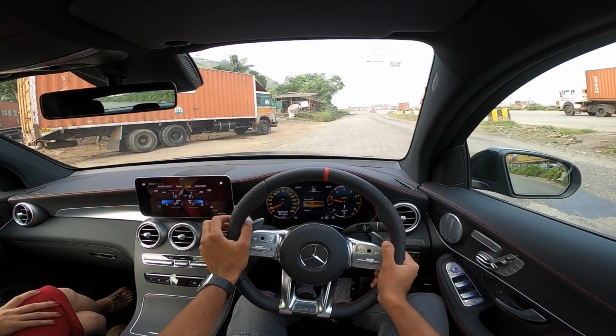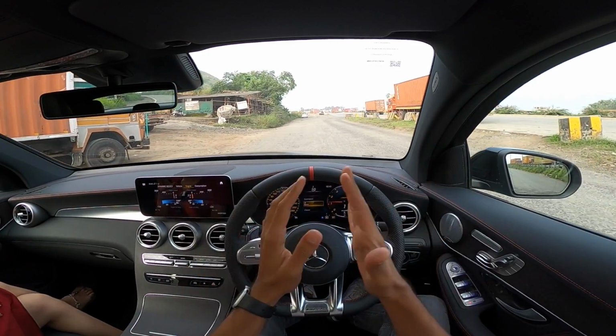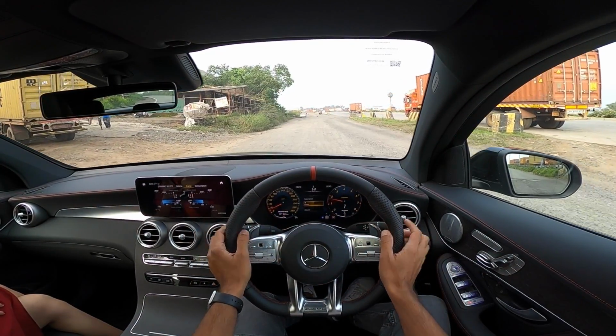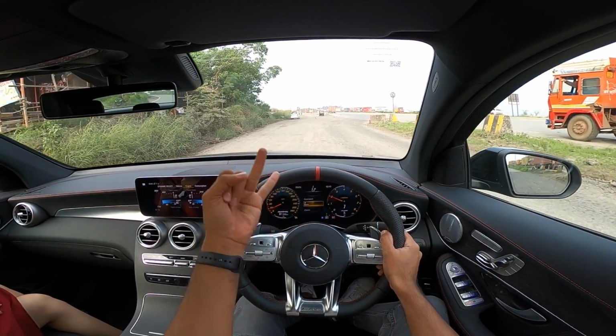In comfort mode, the ride is slightly better. In sport plus mode, which you're driving in right now, it is not good at all. I mean, you can feel a lot inside. In sport mode, it's a nice balance of both. So I've told you three modes. There are two more modes: one is individual and the other is slippery.